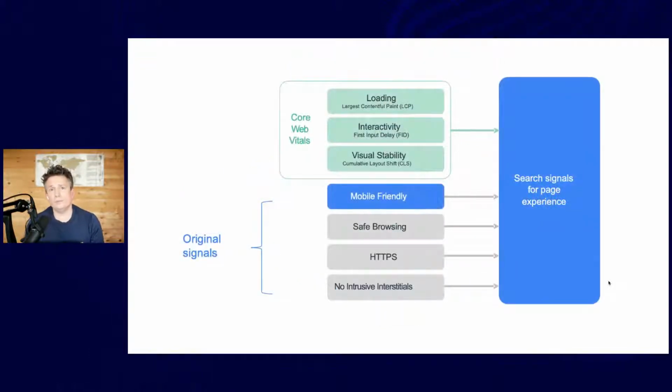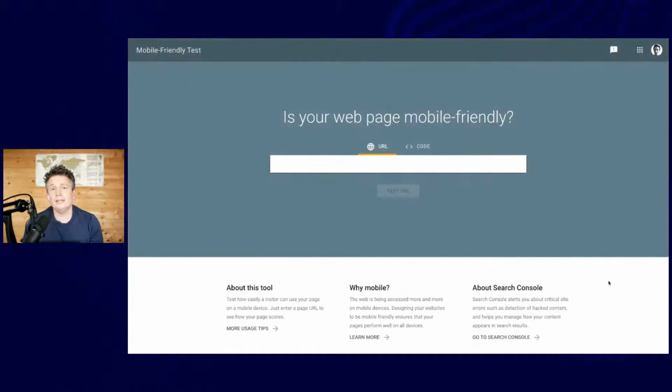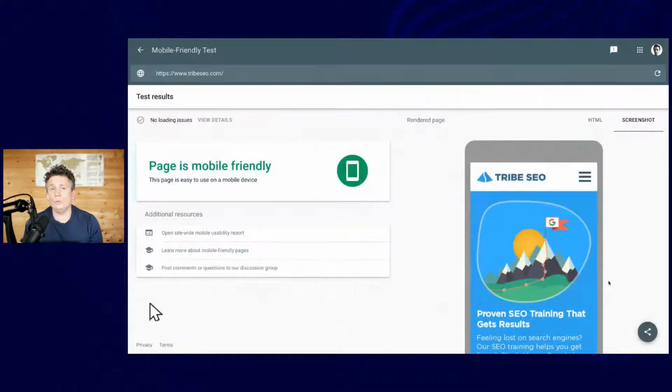Okay, so let's start with the original signals, and the first one is mobile friendly. Now, if I go onto Google and I type in Google mobile friendly test, then you'll get taken to a web page where you can enter in a URL. So in this case, I've put our homepage, tribeseo.com, and Google will tell you whether the page is mobile friendly or not. So in this case, it's mobile friendly. So for this particular web page, we've passed that first test. So 1 of 7, we've got a tick for that.